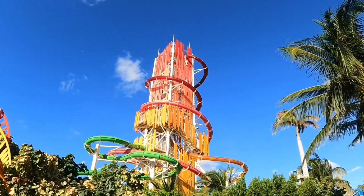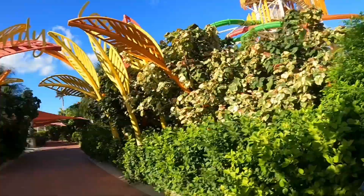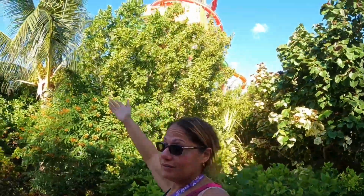Now that's something you want to slide down. I don't want to climb those stairs. Yeah, I know. They should put an escalator in that for us old people. That's the only reason why I'm not going up there, plus the fact that the water park is an extra charge. But I mean, you have beaches, you have pools here. But if your water park's your thing, go for it.